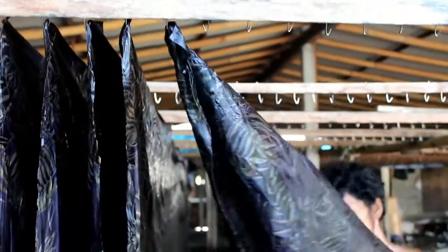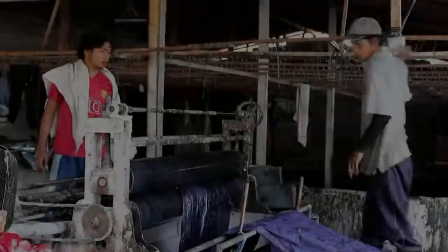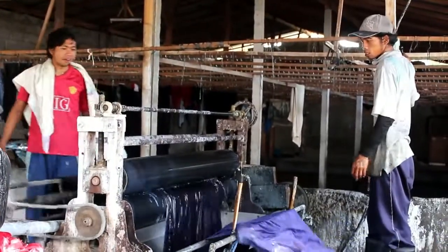In between each dyeing process, the cloth is hung to dry. After drying, the cloth is put through a solution to fix the colors so they do not run or leach into each other.